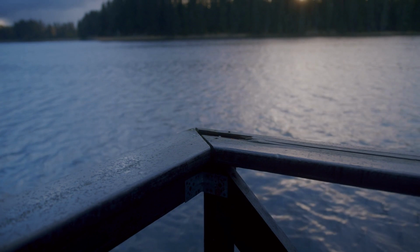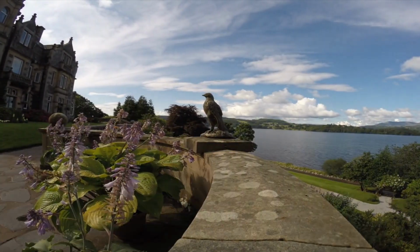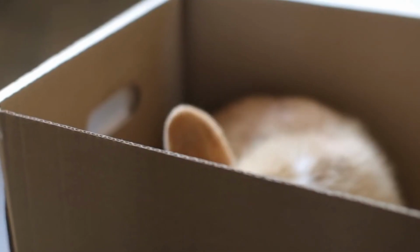Just a little backstory, my girlfriend Elena and I always had a dream to have a home on a lake. It didn't matter if the home was big, small, or a cardboard box. It just needed to be on a lake.